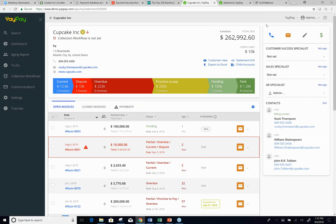On the right-hand side here, we have connections into a CRM. We actually have a direct connection into Salesforce CRM, but we can generally work with any type of CRM solution that, as a part of the onboarding process, we can pull over all of the contact level details. So if we want to email, or make a phone call, or log a note with the account, we can log the call, email, or note within YayPay, and everything gets set within the activity.